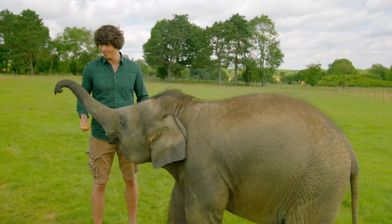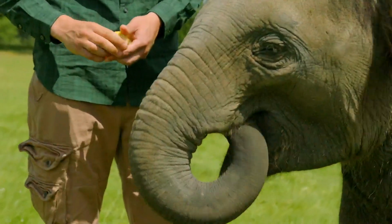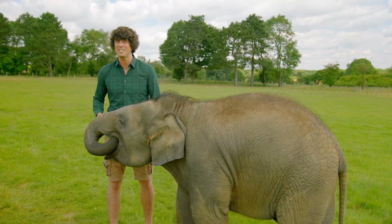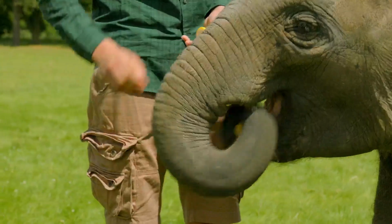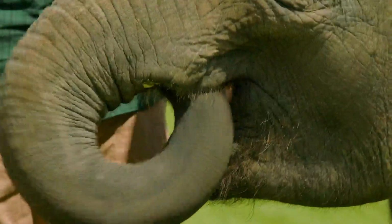Sam is a baby elephant or calf. Now, elephants like to eat a lot of food. In fact, they can eat twice my body weight, which is loads. In the wild, they'll eat leaves and plants and trees. I'm feeding Sam here some bananas.